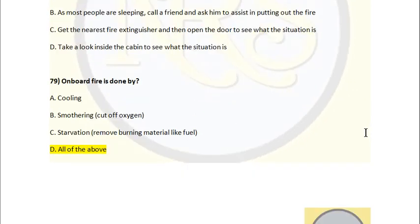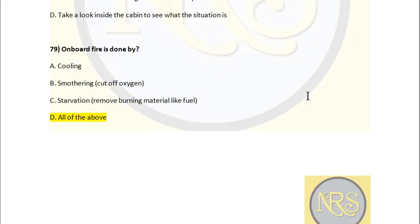Question number 79, onboard fire is extinguished by option A, cooling. Option B, smothering, cutting off oxygen. Option C, starvation, removing the burning material like fuel. Option D, all of the above. The question is actually asking what methods can be used to extinguish an onboard fire. So the correct answer is option D, all of the above. Any one of the above can also extinguish the fire. So all of the above is the correct answer for question number 79.